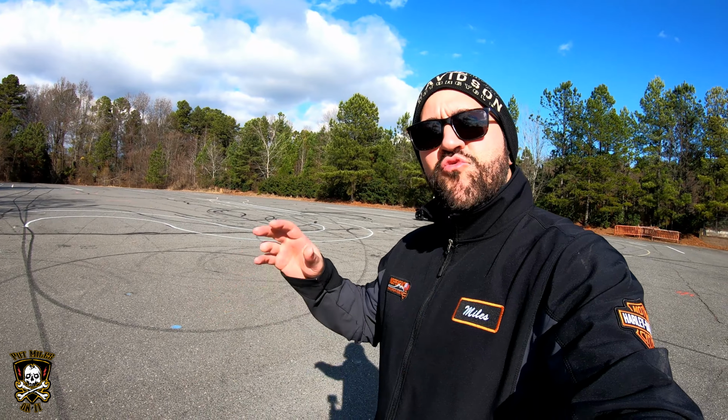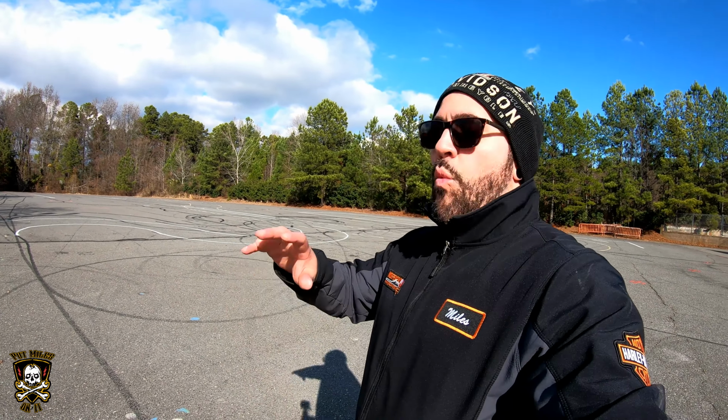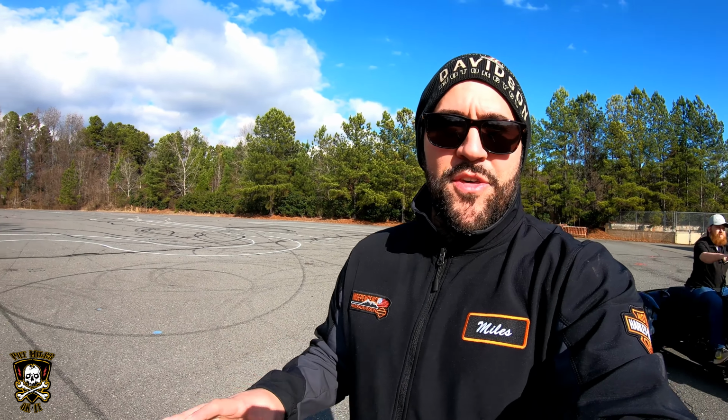I work up here at Independence Harley-Davidson in Charlotte, North Carolina. And today I've got this Road Glide 3 that is one of a kind. I call it the Mammoth, all right? So we've done bars on it, we've done pipes, we've done a lot of upgrades to this bike. You're not gonna see another Road Glide 3 like this.